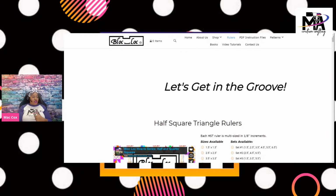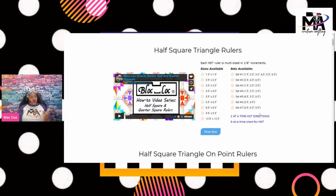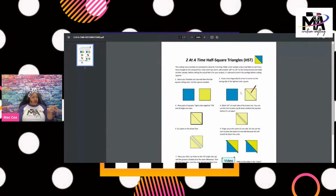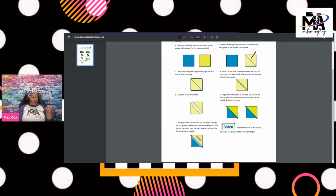So I have the half square triangle rulers. And I think I bought a set of 3. I might have 3 or 4 rulers, but I know that I have a really large one. I want to say it's the 12 and a half by 12 and a half. I've got the medium one, and then I've got one that's a little bit smaller, I think. I go through a whole video about how to do it. And on here, they actually have a couple of these little diagrams about telling you how to do the math for them, which is excellent. Because doing the half square triangle is a pain in the butt, especially if you're trying to get the 7/8 and all that. I don't have time for that.